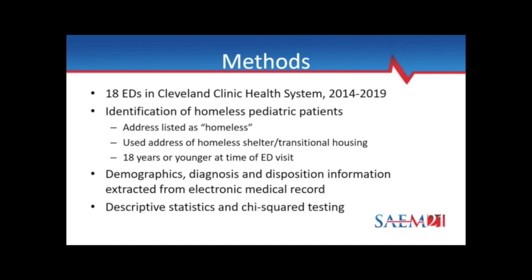Demographic and diagnosis information was collected and analyzed for all visits. Descriptive statistics were calculated. Encounters were grouped by disposition. Admissions, observations, and transfers were considered hospitalized, and discharges or those leaving prior to treatment completion were classified as discharged. Expired patients or those with unknown dispositions were excluded.